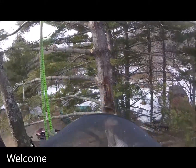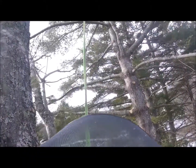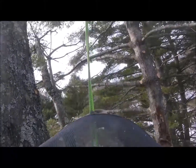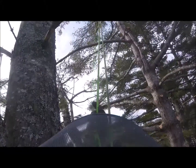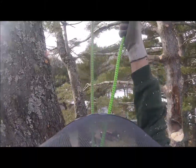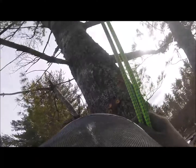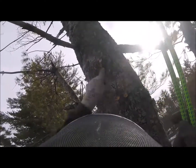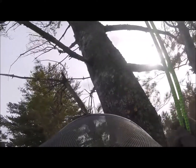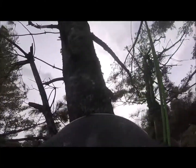Leaving this one for now, just because of money resources. And this one is coming down. We'll check out this, check out that split coming all the way down. Nice to be tied in over here.